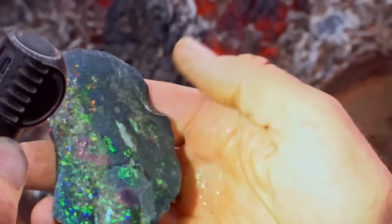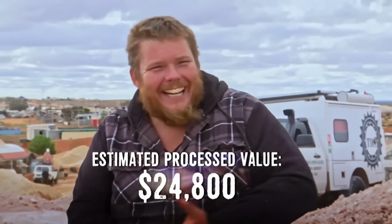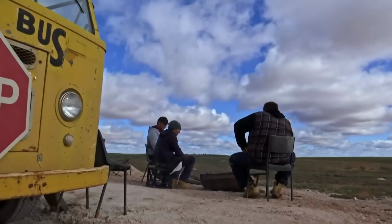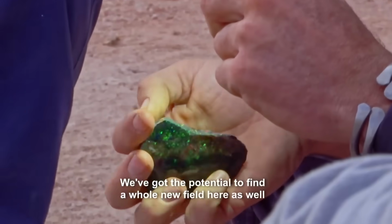That's going to net us $24,800. Mate, that is not a bad week at all. We needed it. Season's looking a lot more promising now. This week's turned out very good for us. We've got the potential of finding a whole new field here as well, and we're not scared to go out there and bloody do it.